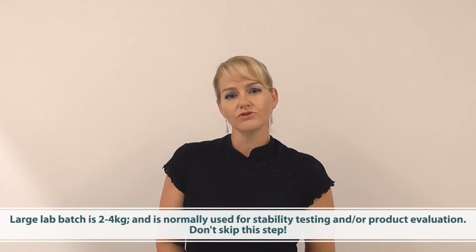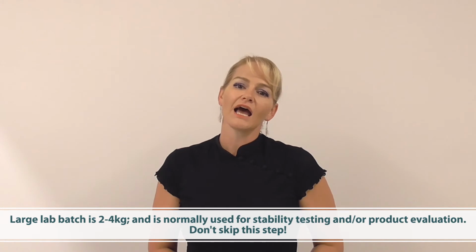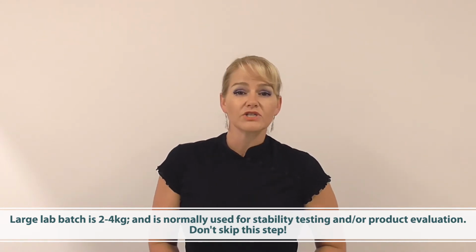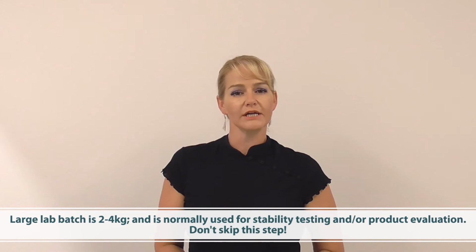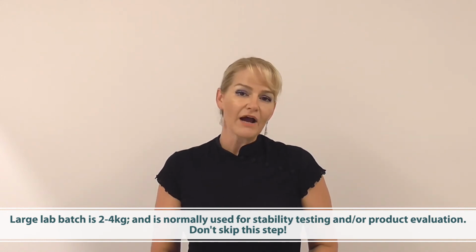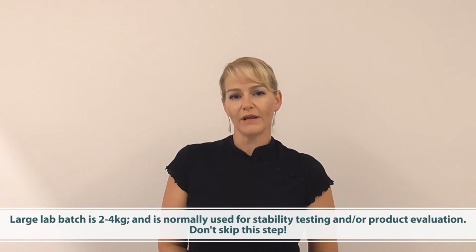So from 200 grams, you should be going to 2 to 4 kilos maximum, and again, in a large lab scale situation. This batch is normally used for stability testing, so we take small samples and we put them under varying conditions to test the robustness of the formula. Now, if you've skipped this step, you'll have no evidence to support the robustness of the formulation.